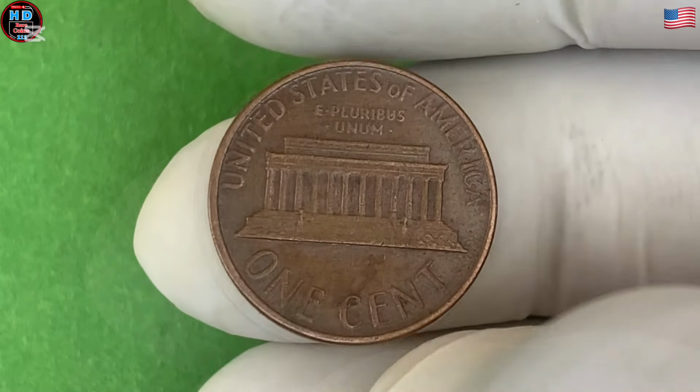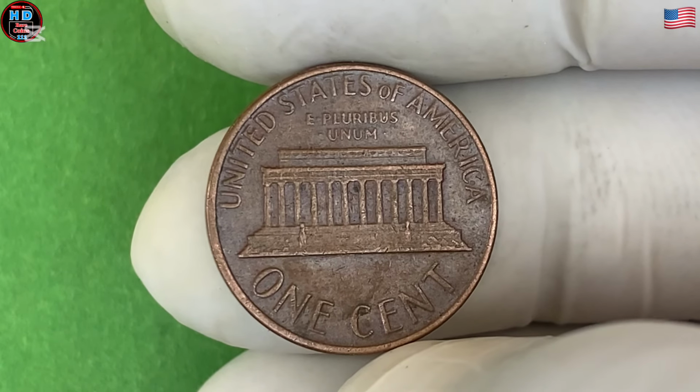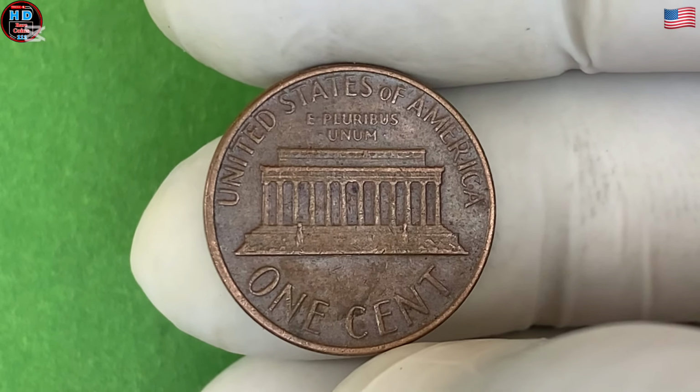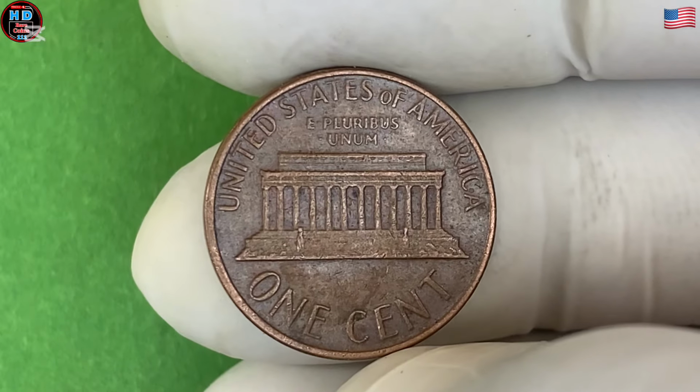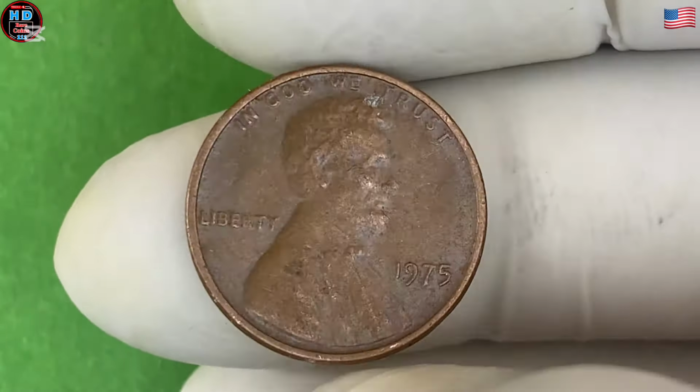Now, let's talk about the most important question on your mind. How much is the 1975 Lincoln penny worth? Well, the answer depends on several factors, including the coin's condition, whether it has any minting errors, and its rarity.